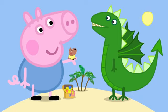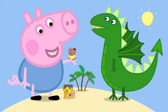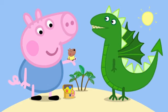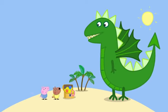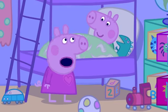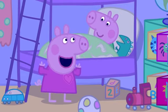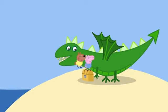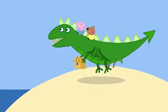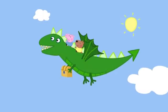Luckily, it was a very friendly dragon. And he said, you can have the treasure. But then Georgie Pig began to shrink. He shrank and he shrinked and he shrunk until he was the same little Georgie Pig as he was before. How will we get back home now? Said Baby Bear. I can fly you home, said the dragon. So Georgie Pig and Baby Bear hopped on the dragon's back and flew all the way back home to the little house in the forest.